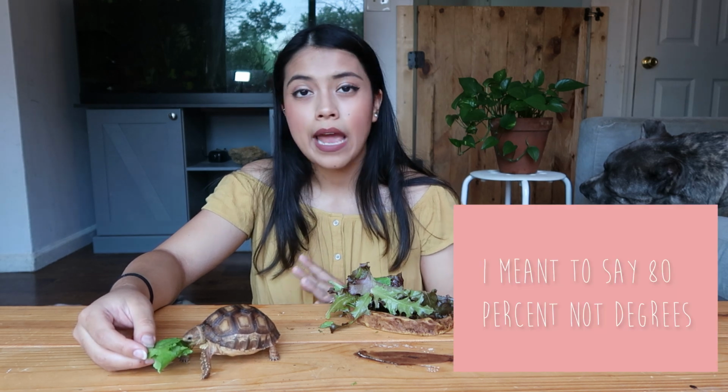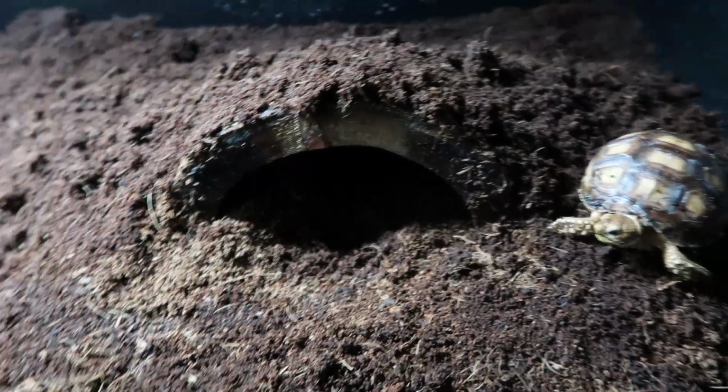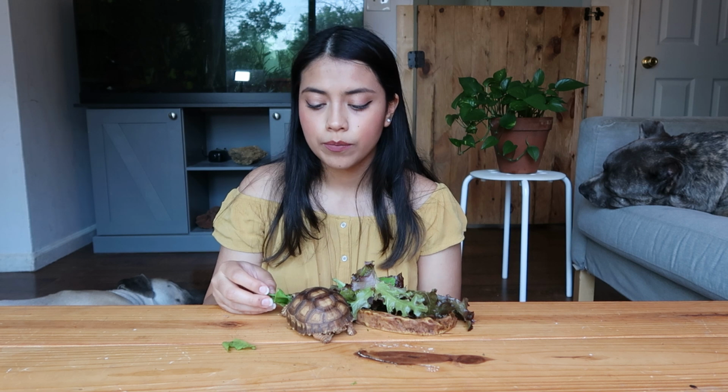Now when it comes to humidity, the ambient humidity in the entire enclosure is 80 percent, but right under his hide, it is much higher in there. Now for his setup, we also made sure that he had a UV light, which is turned off every night before we go to sleep and turned back on in the morning.